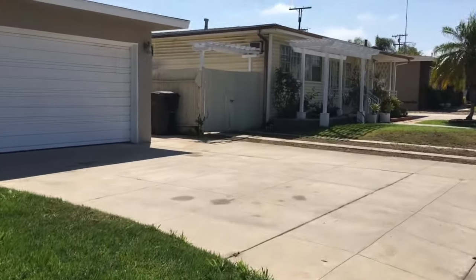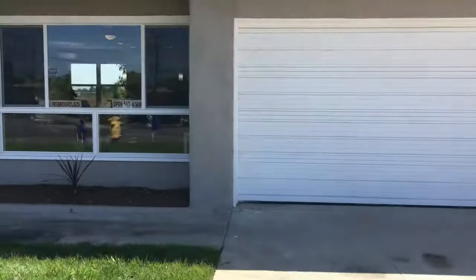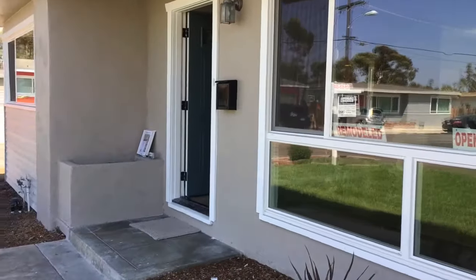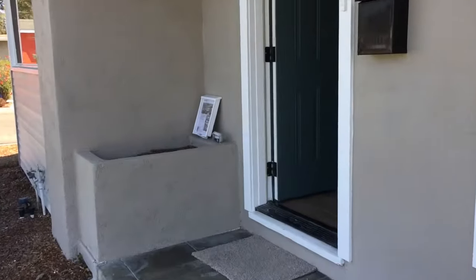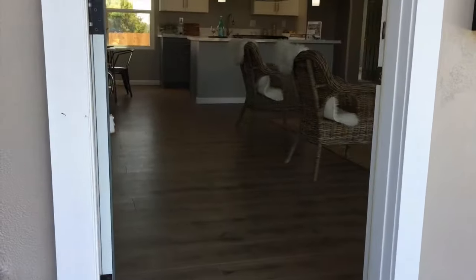I toured this house during an open house, and we'll be going through the home. They are accepting offers between $599 and $649. So if you have a competitive offer within that range, definitely let Emily know.